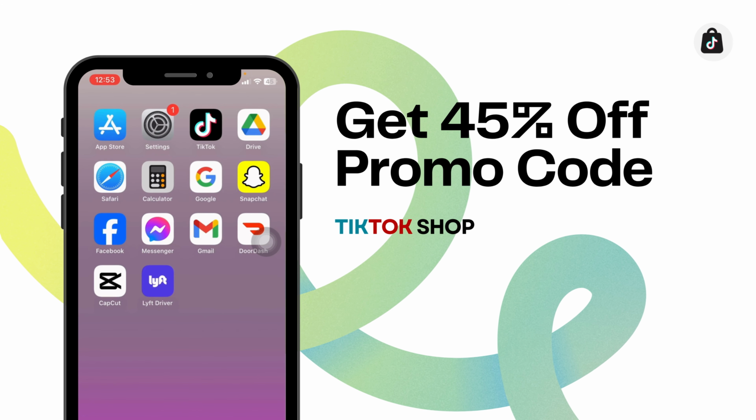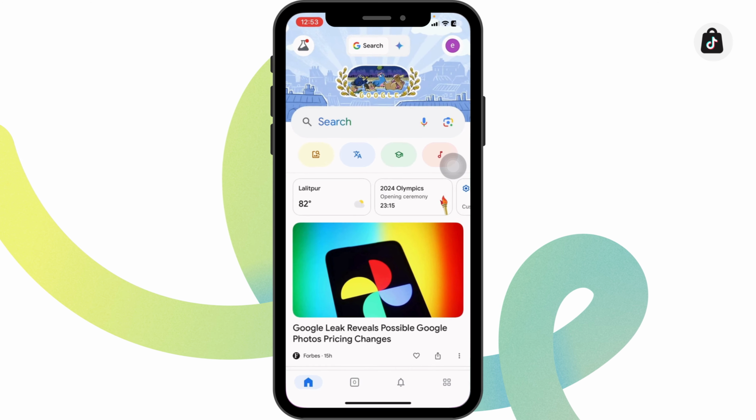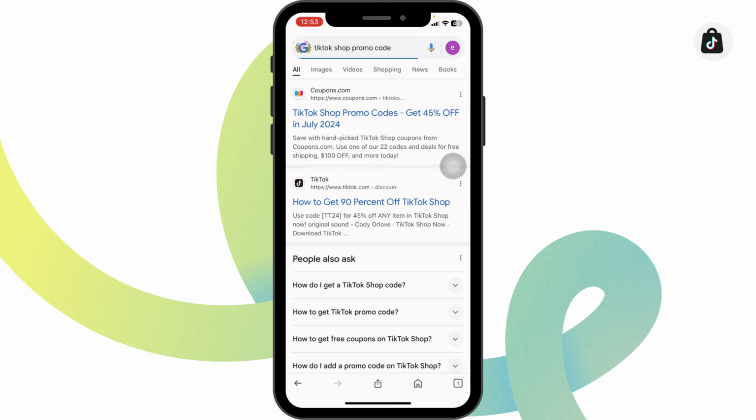How to get 45% off TikTok Shop promo code. Let's get started. Launch your preferred browser. At the very top, you're gonna see the search box. Type in TikTok Shop promo code and then search for it.